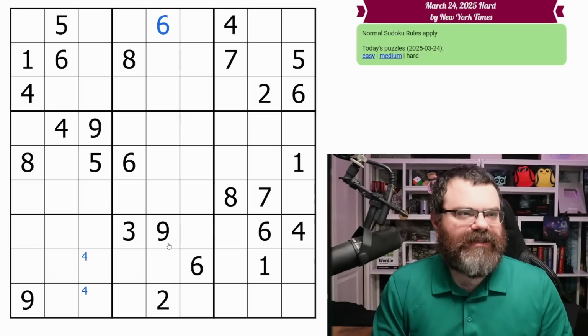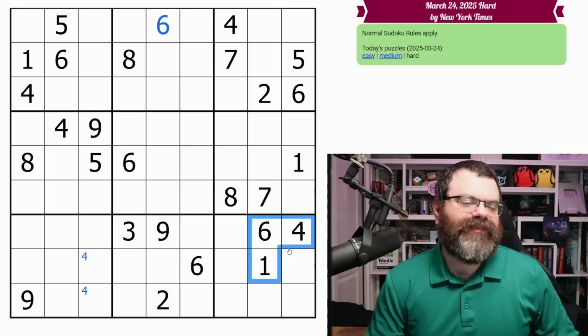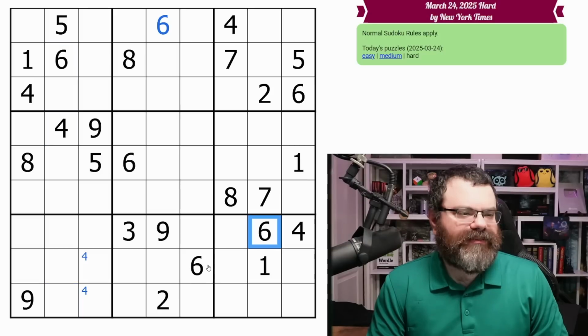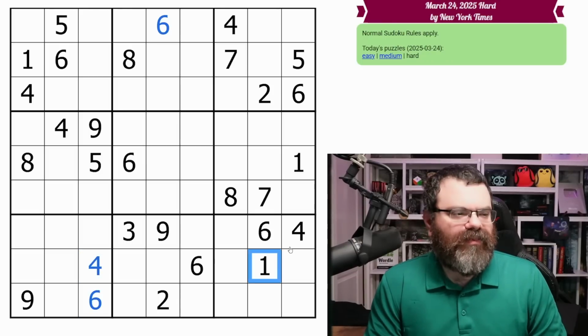2, 9. Okay, the 1, 6, 4 here. There we go. Sorry, 1, 4, 6. I try to save in numerical order. Oh, there's 4 places. 6 and 4. I mean, the 6 is placed. So if I can place a digit, no reason not to do that. So we get the 6 and we get the 4. But we've got the 1.